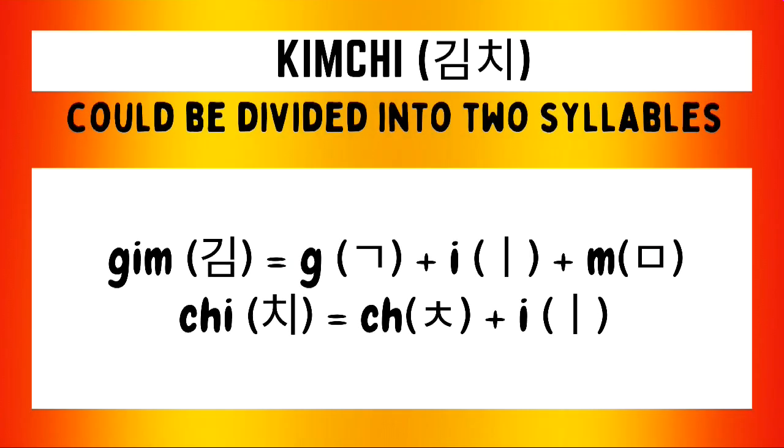How do we write kimchi in Hangul? This is composed of two syllables. The first syllable is kim. This is composed of a gil character followed by an e character followed by a miem character. For the second syllable chi, this is written by drawing first a chiat character followed by an e character. And then we just need to combine the Hangul for each of these two syllables to form the Hangul of the word kimchi.